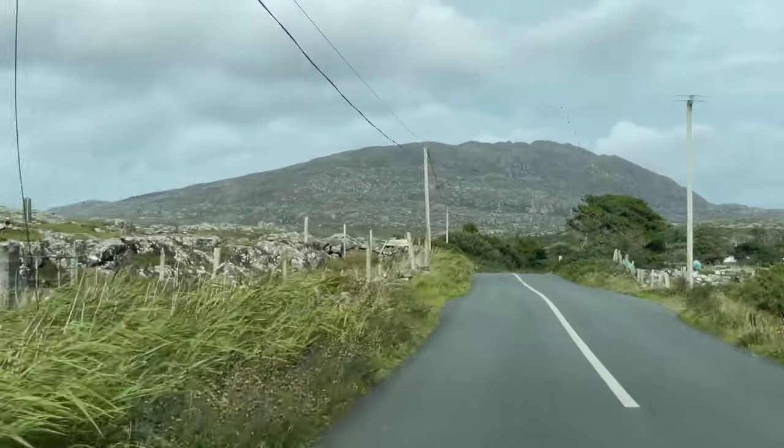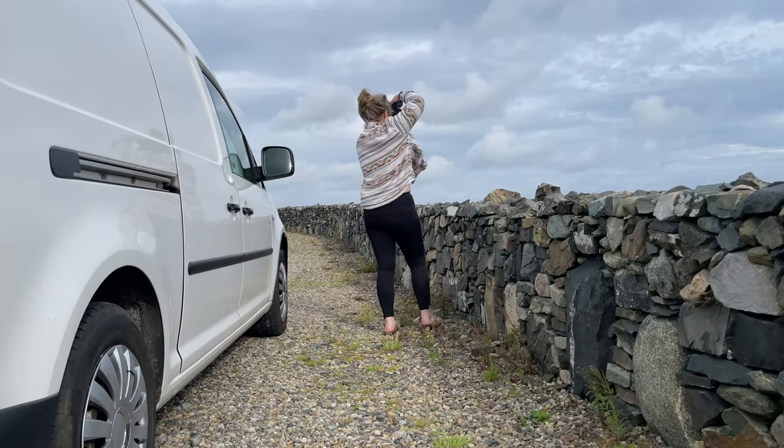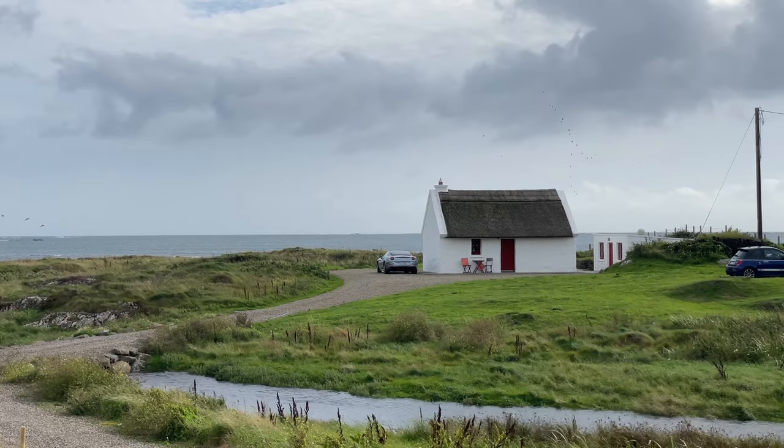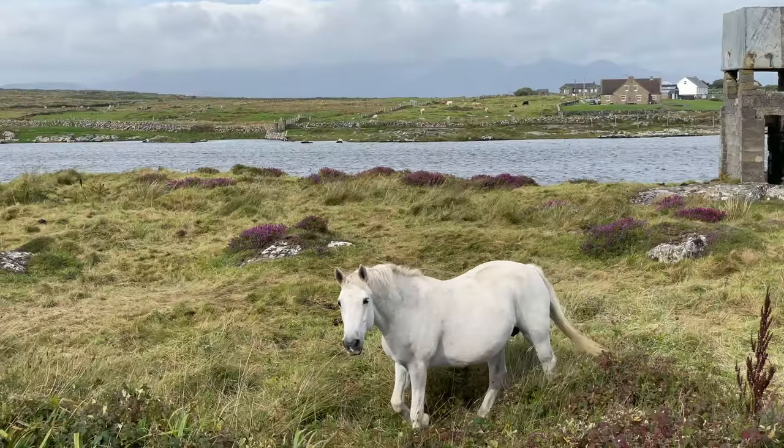The drive back to Gurteen is exactly as I imagined. I found myself stopping every 5 minutes to take in the beauty of rural Connemara. And let me tell you, it did not disappoint.